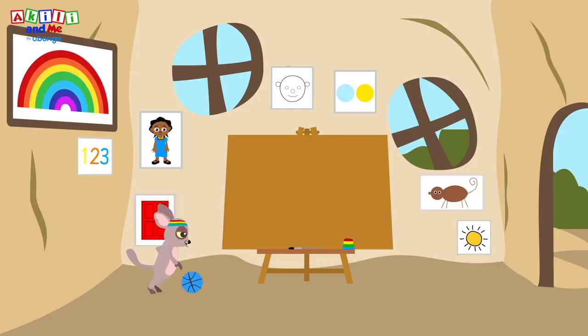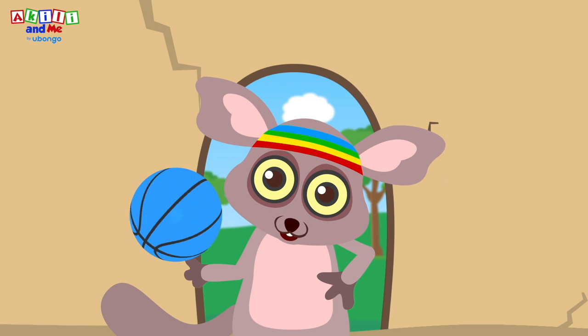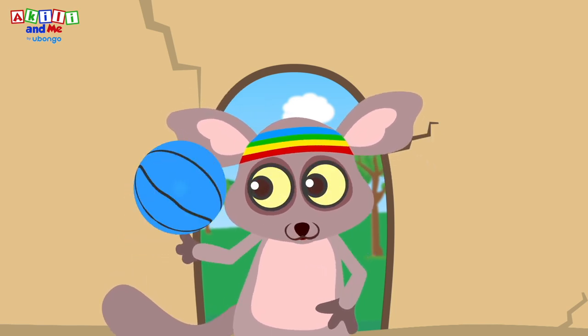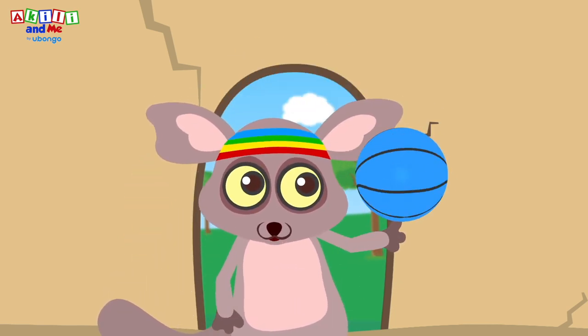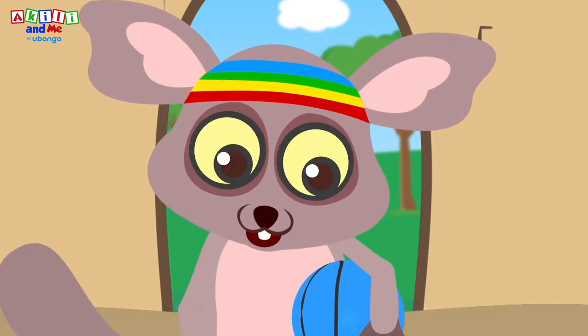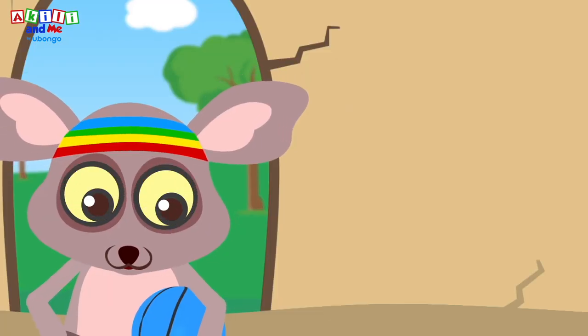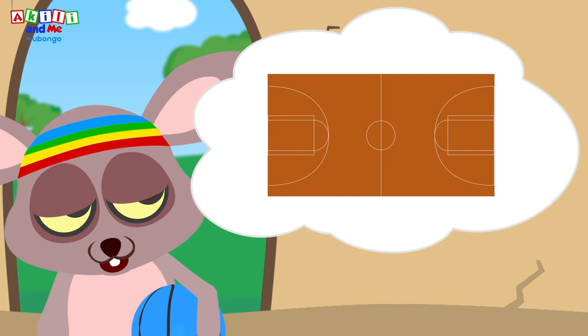Bush Baby, you could be the smallest basketball player in the world. You can become a great basketball player. Everything is possible if you try.